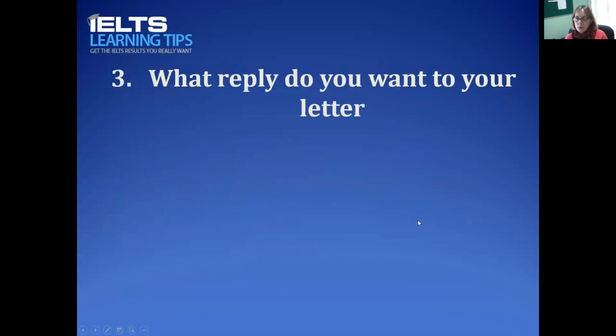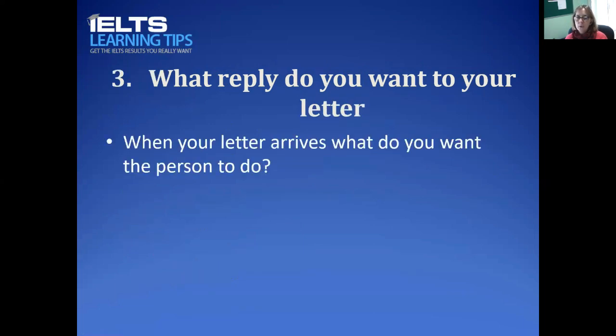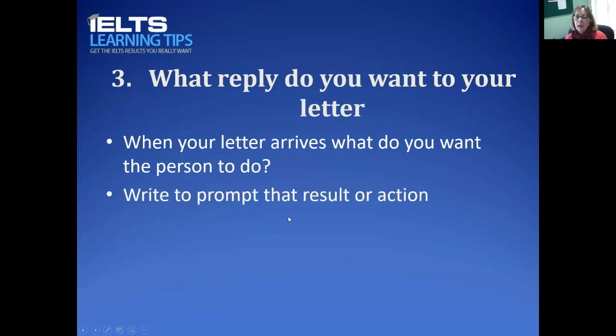When you start out on your letter, I would always have in mind the reply that you want to get, and then write the letter to get that reply. So this is the third secret. Think about the response and write the letter to get that response. So what do you want that person to do when they read your letter? And then try to put everything into your letter that will prompt that result or prompt that action.